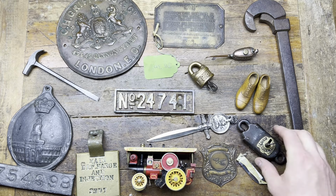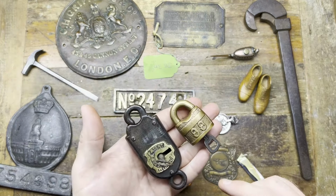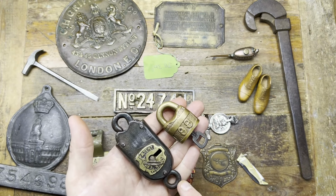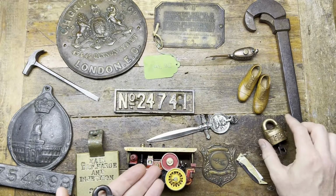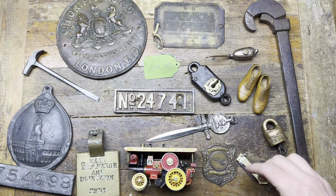The next two items I got off a lovely gentleman, and these are little padlocks. So we've got two here. Alex bought, I think, two or three from the same gentleman. Mine is like a brassy one and a French one, but Alex, I think, has a nicer one. Hopefully one day he might get around to making videos again, and we'll see what he actually got.